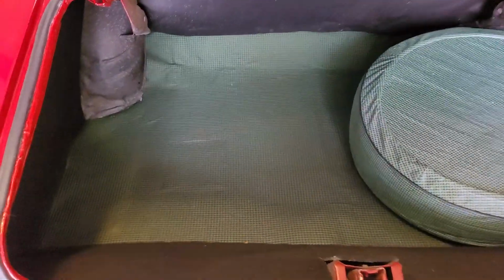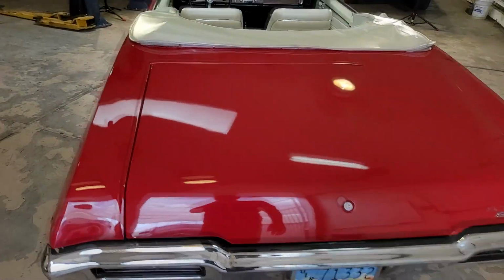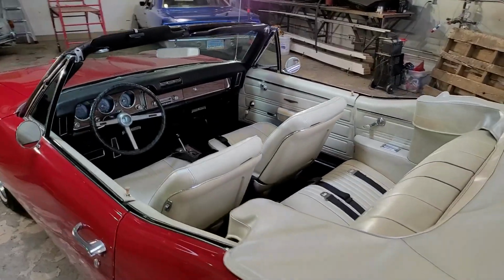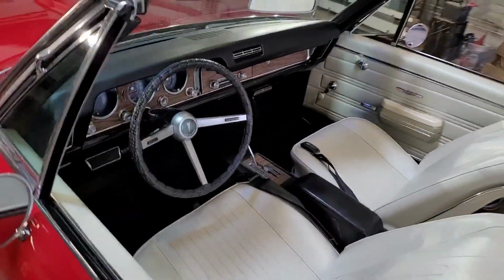It looks like some work was done, maybe a slight rear end accident. There's no frame damage on this car, but there is definitely some metal work done on this car. So you'll see that in the pictures. But the hood shuts, and you can see the shine on that paint. It's just excellent. When you look at the pictures of the undercarriage, you're going to see how beautiful it is underneath. Absolutely gorgeous underneath. Back of those seats look great. Car's just a really nice car.